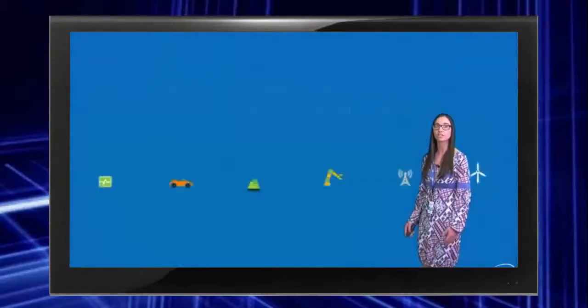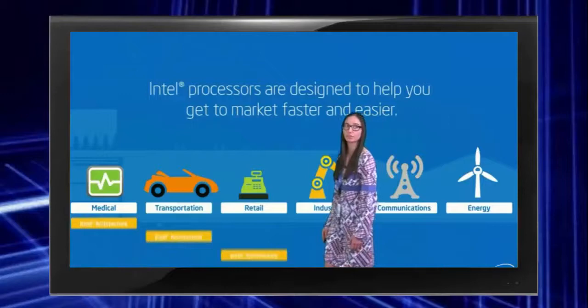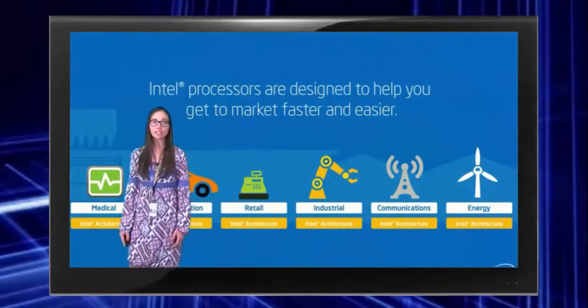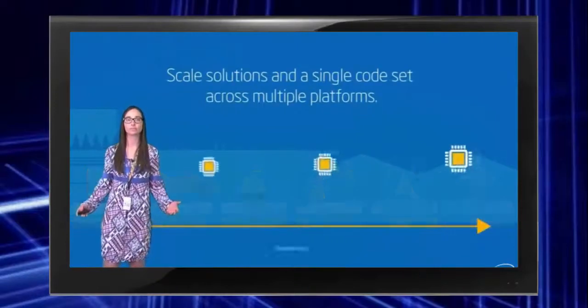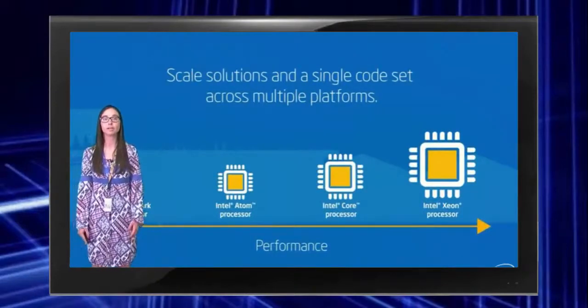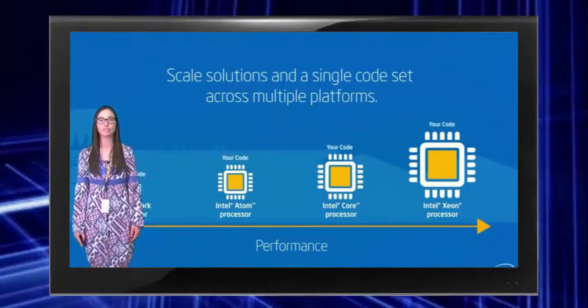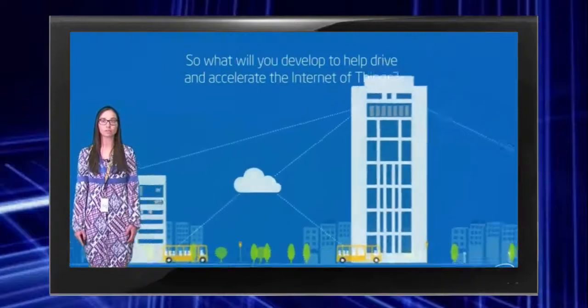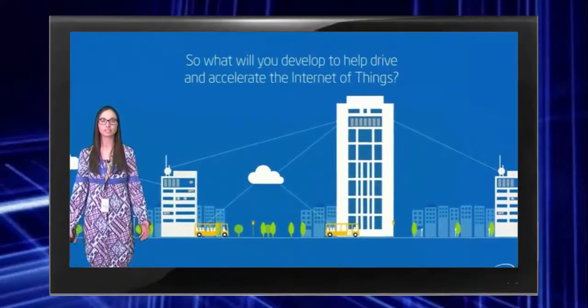Regardless of the solution, Intel processors are designed to help you enter the market faster and easier. You can scale your solution across a variety of performance, power, and price points with a single set of application code that runs on every Intel processor. So what would you develop to help drive and improve the Internet of Things?